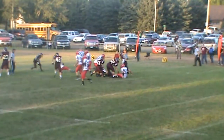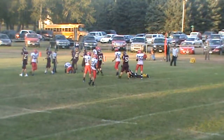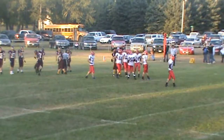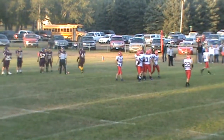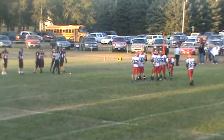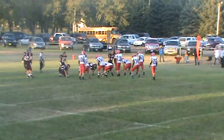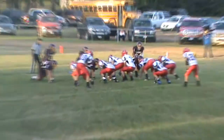Trips Lions to the right, a split to the right. Here's Freeze. He's looking to his right. He's got Blanchard, and Blanchard takes it to the 36, where he's driven out of bounds by the Lions. Right at the 35, actually.